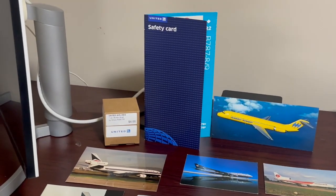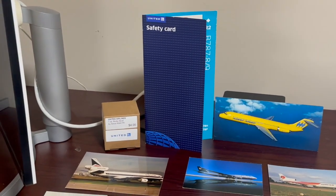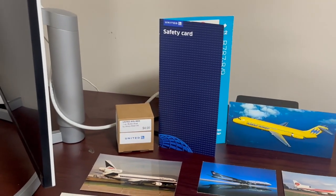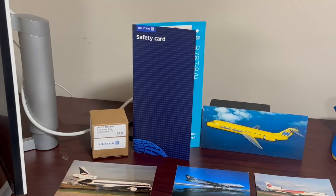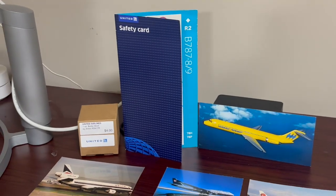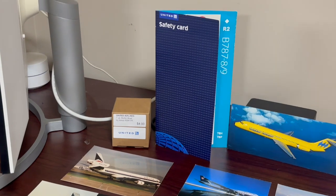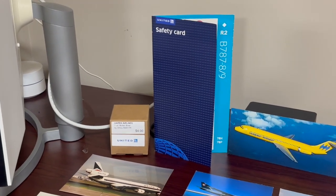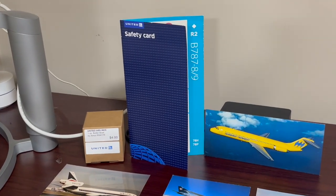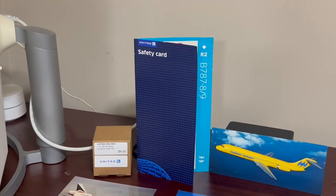Now, I was mistaken from the previous clip, as I actually do have a United 787 safety card already. That one I got from the previous SFO show, but this is just a different style. So these are two different styles. I'm not sure when this one came out, but the previous one, I think that's more of the current safety card for United, but this could be a previous one. So there are features on the 788 and 78P. This is the United Airlines safety card. I'm not sure when this came out, but it came out before the current one from what I can understand.